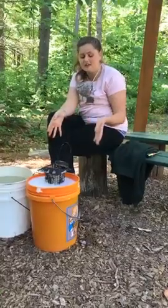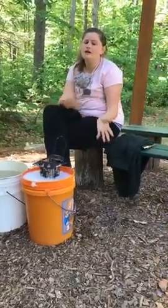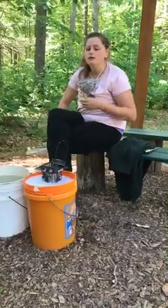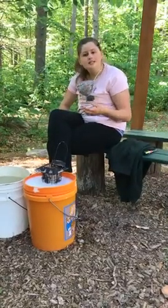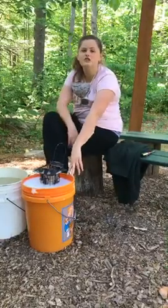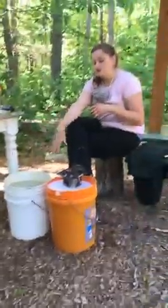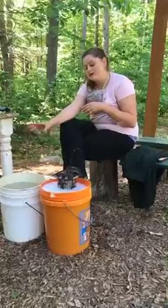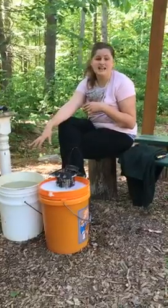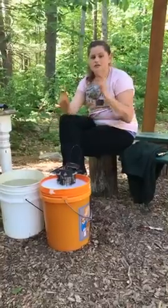So we have a bucket of soapy water here to help break down any physical matter, biological matter, poop, fats from the seeds that are left over, dirt, things like that. So this is our cleaning stage, getting off any physical material. And then we have a bucket of dilute bleach here that we're going to soak this in for a while to sanitize.